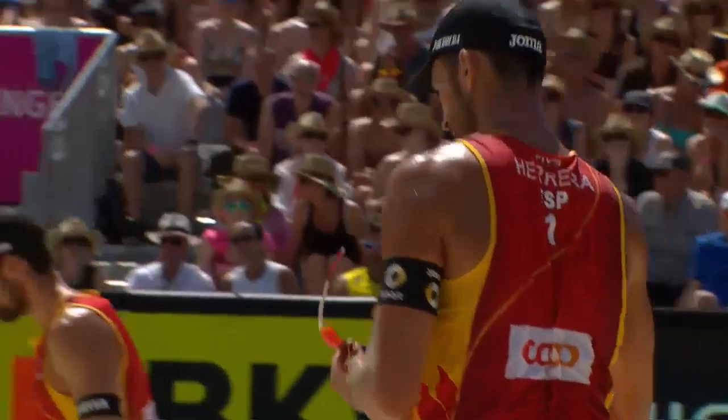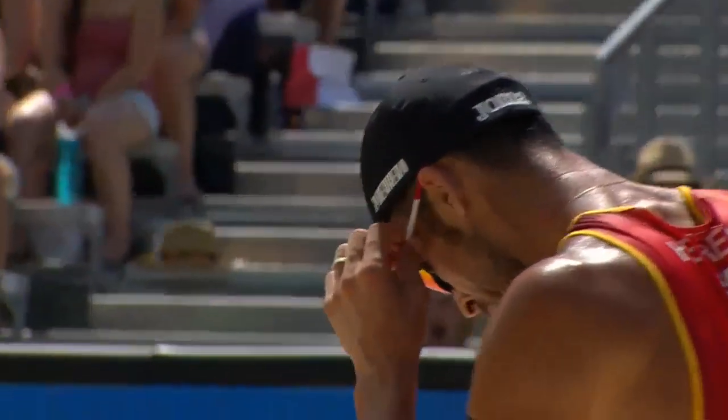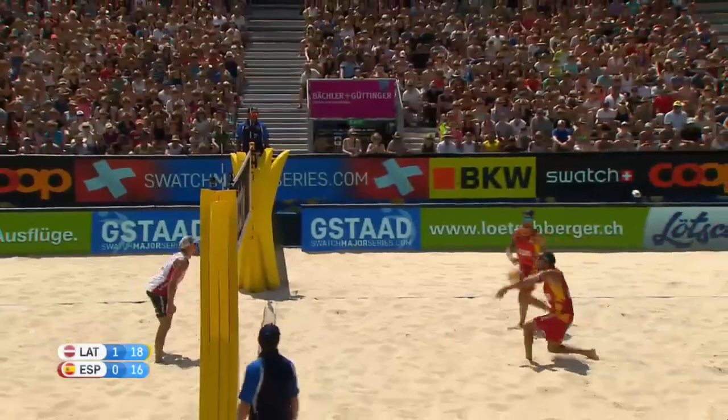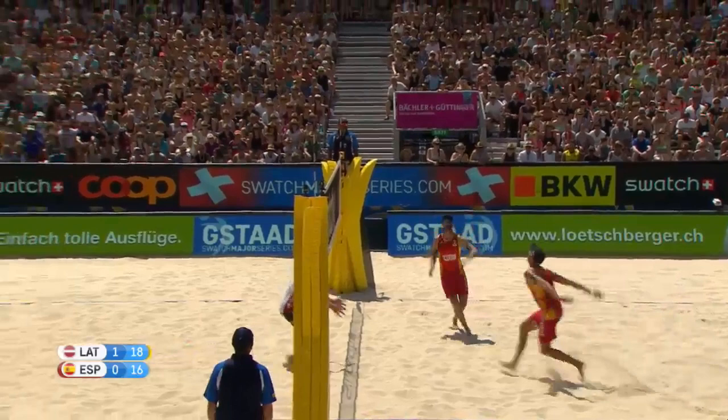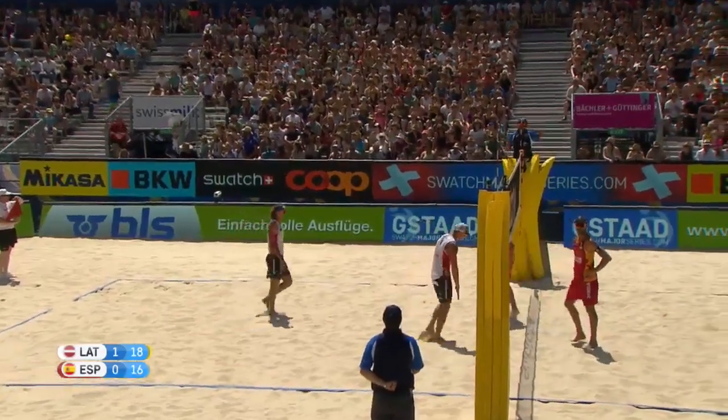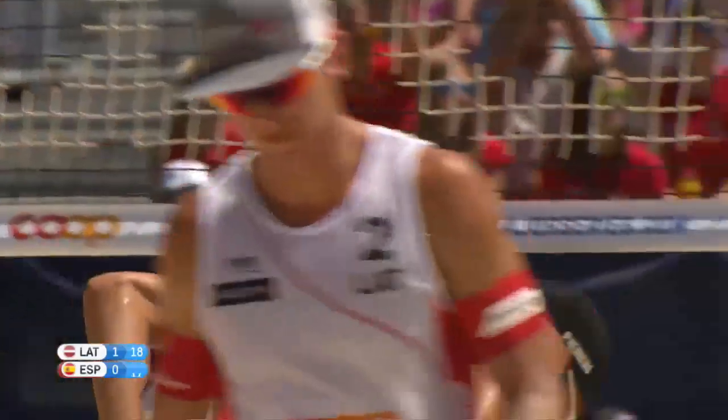The service is back with Latvia. They have the 2-point advantage, and Samoilovs with service. Goes to Herrera. Set for Herrera. Oh, he's almost there. Just unable to contain the ball.